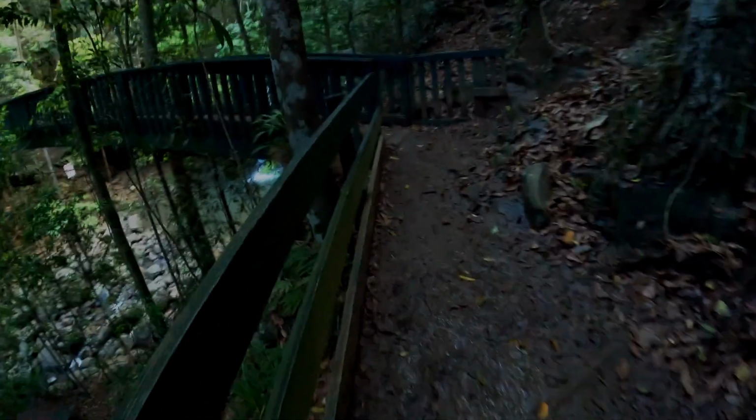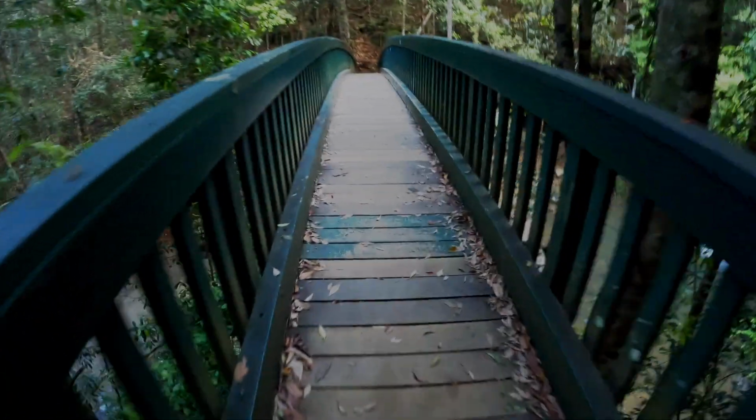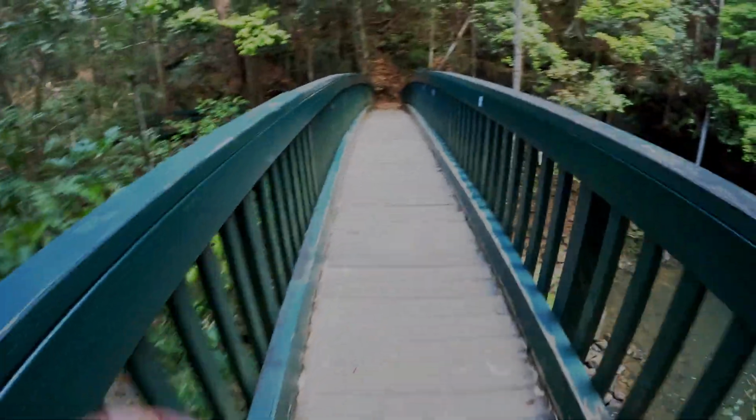So wow, let's get up on the bridge across here and we'll have a look at the waterfall. Can hear it now. It's not as big and impressive as what it was the other day. I seen a photo yesterday, a couple of days ago, of this in full flow.